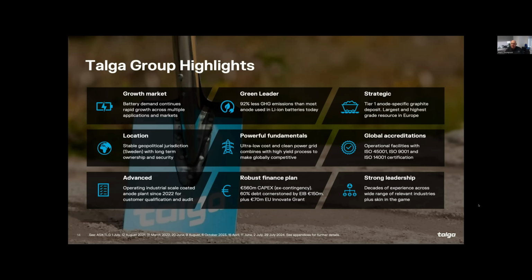The ownership and the security of that, not having other people in the supply chain, the technology is ours as well. So our IP is part of that, which is powerful. We're accredited to ISO level in many ways, which is needed by our customers. A lot of that is done. That is a strong moat. It's very difficult to get fully audited and qualified by an automotive company in particular. It's a bit like aerospace.